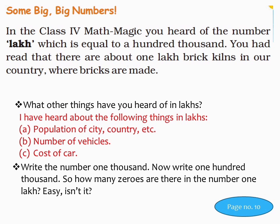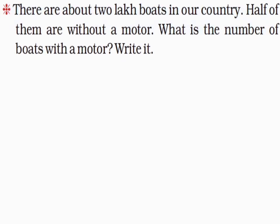Now the next question, write the number 1000. You have to write 1000. It's very easy, 1 followed by 3 zeros. So 1000. Now write 100,000. So 100 has two zeros, and 1000 has three, so 3 more zeros, so 100,000. So how many zeros are there in the number 1 lakh? You can see there are 5 zeros. It is very easy, isn't it?